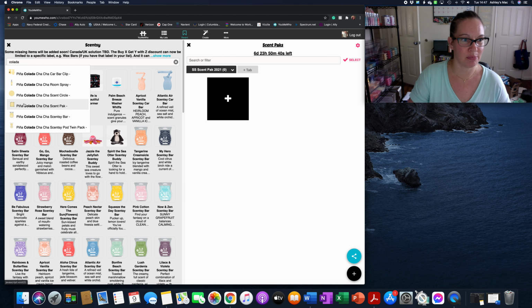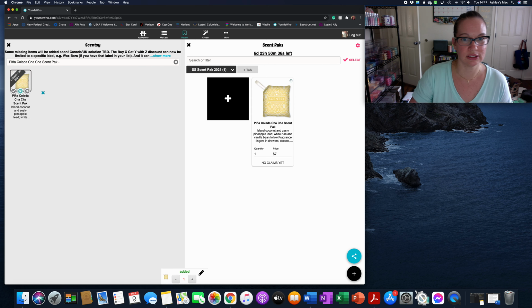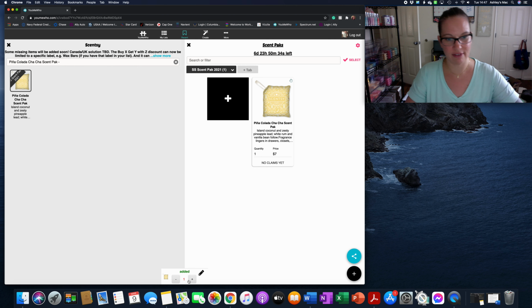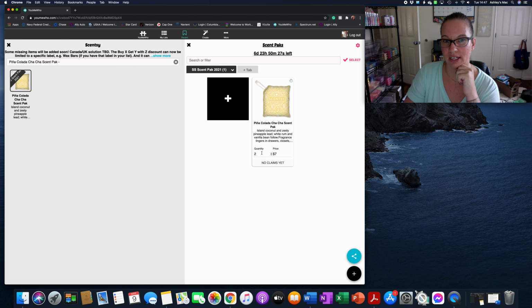So we have a scent pack, so we're going to click on this. It's going to bring it up. You click this once. It's going to come up down here, ask how many you have. I have 2. And it's going to put it right here for you. No claims yet. I have 2 of them. They're $7 a piece. It tells you the name and the whole description of the scent pack.